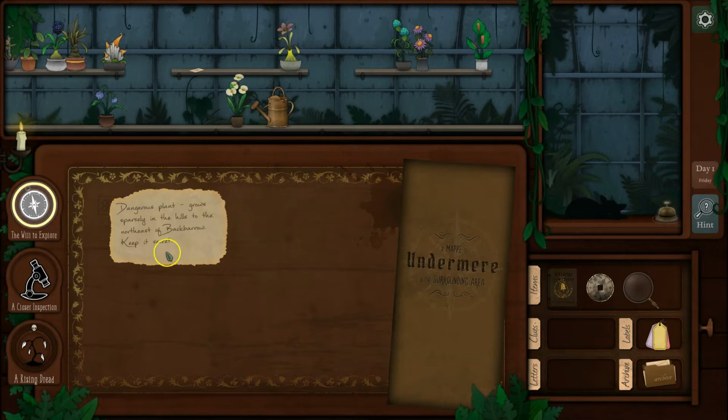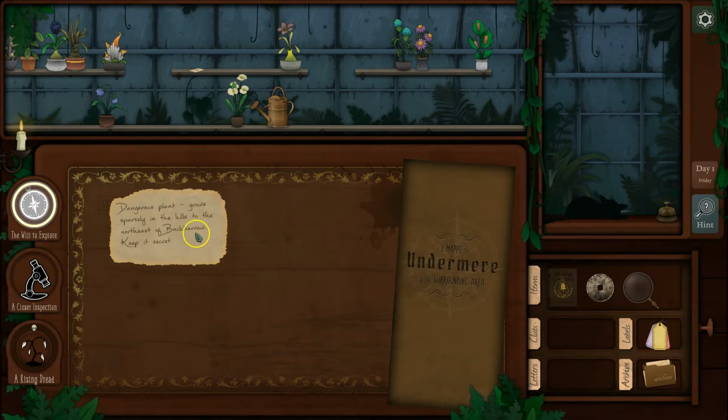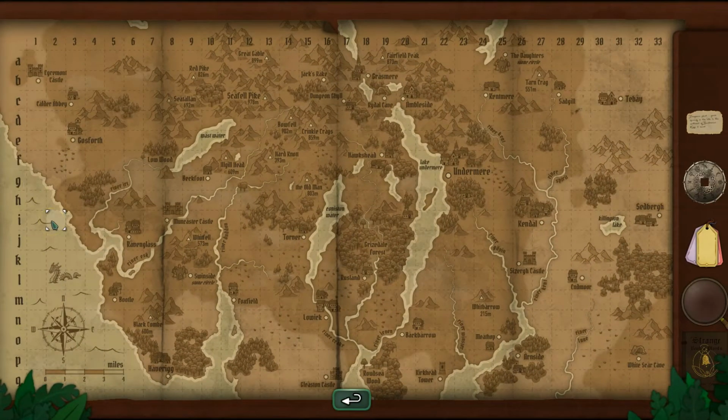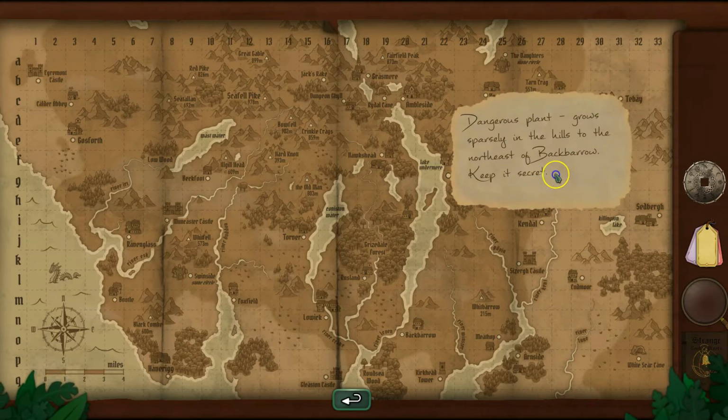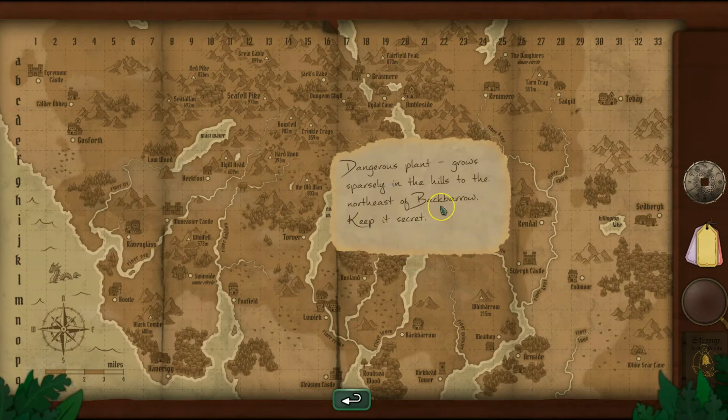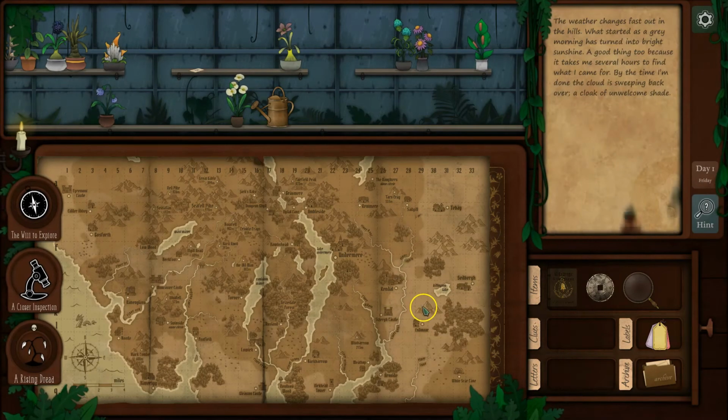And we're done. Now we can go to Backbarrow. Okay, where is Backbarrow? There it is. Now, the note said, let's have a look, in the hills to the northeast of Backbarrow. So here we go. Here's Backbarrow, and here's the hills to the northeast. Let's visit them.